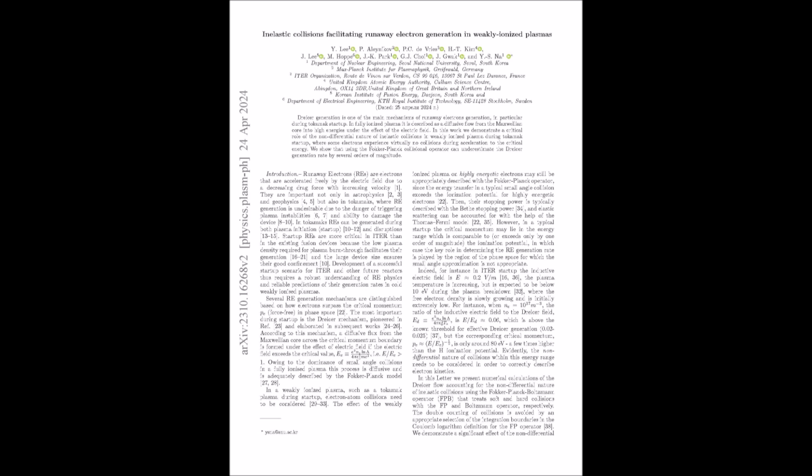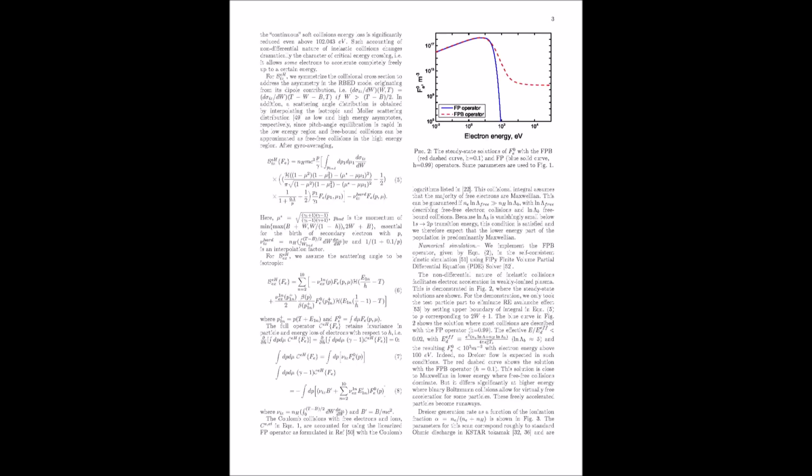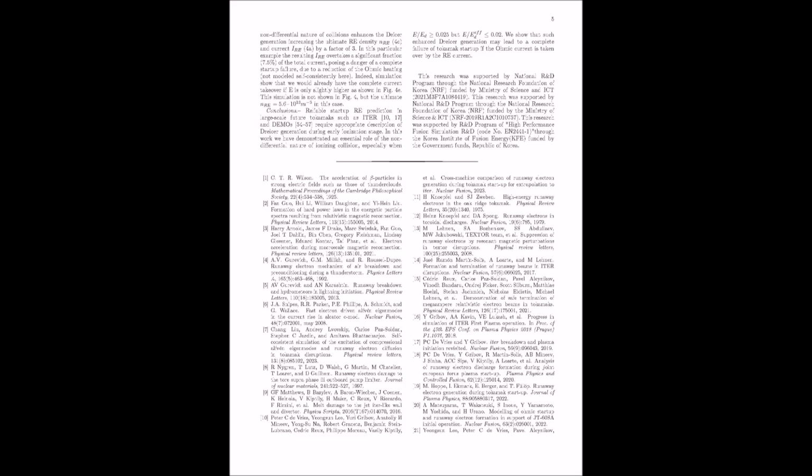The paper you shared with me is called Inelastic Collisions Facilitating Runaway Electron Generation in Weakly Ionized Plasmas. It focuses on how inelastic collisions can actually enhance this process, especially in those weakly ionized plasmas we see during tokamak startup. It's really interesting. I always thought collisions slowed things down. You would think so, but... So how does that work?